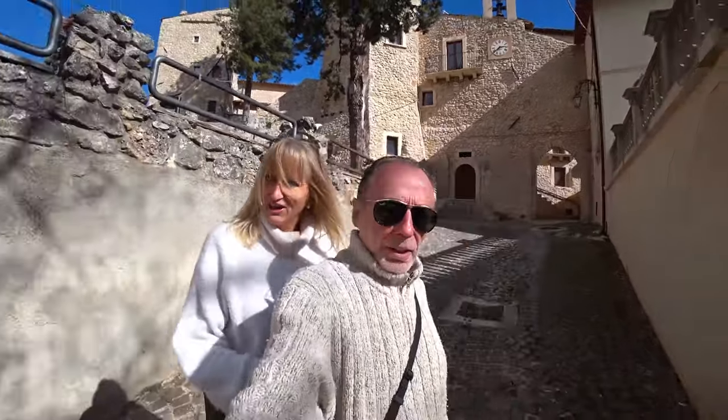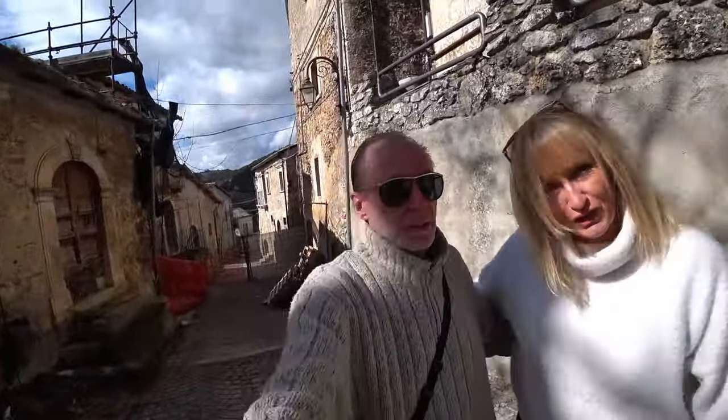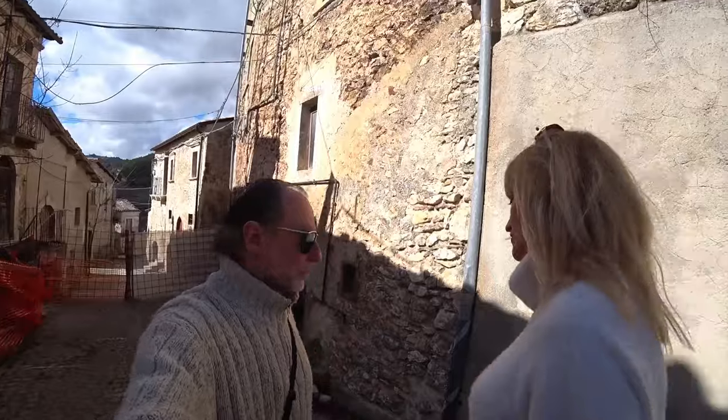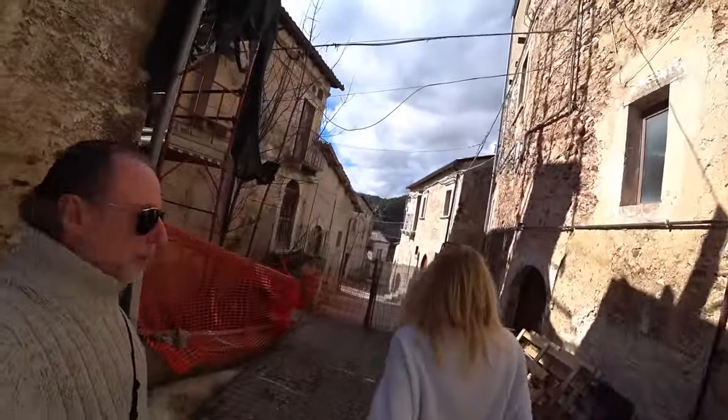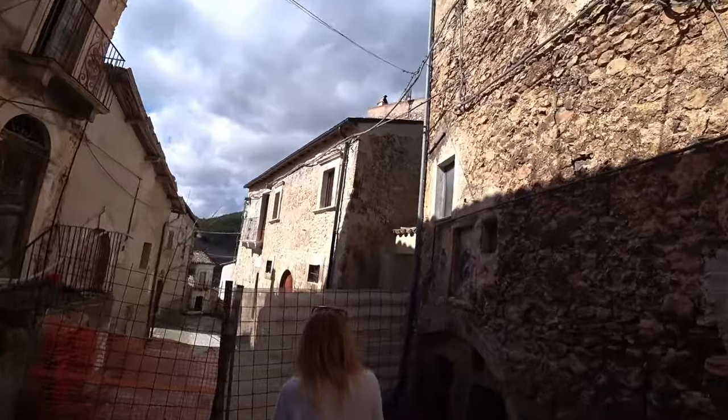Should we go around? Strada. So behind us, well, this is the oldest road in the whole of San Benedetto. We're just going to have a little peek down here, but it is blocked off because they're still working on the properties. But it's wonderful what they've been doing down here.